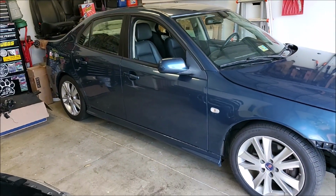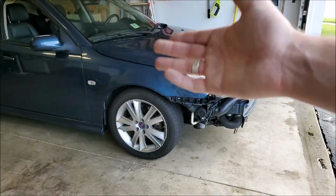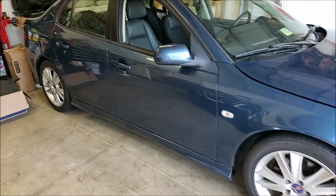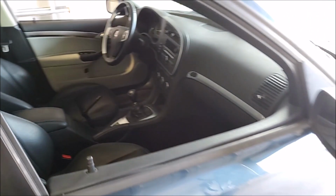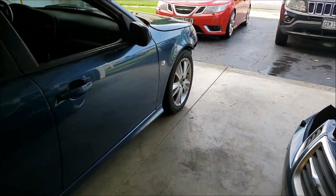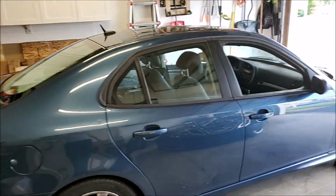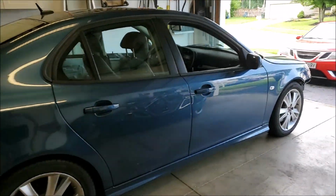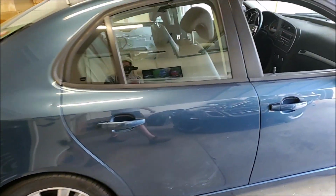Definitely a plethora of alerts on the dash because obviously the front bumper's unattached. I need to drive the car a little bit more to figure out the TPMS sensors. They could be bad, or I haven't driven it enough for it to sync back up. We'll see. Now we're on to the part that it's little stuff and working out the kinks. But at least it's mechanically operable.